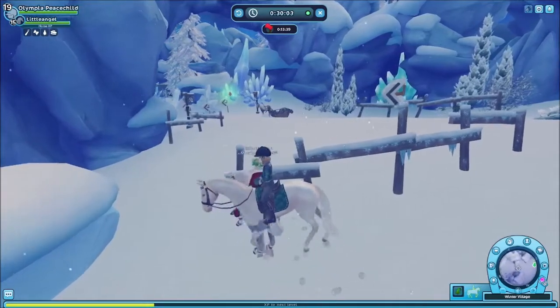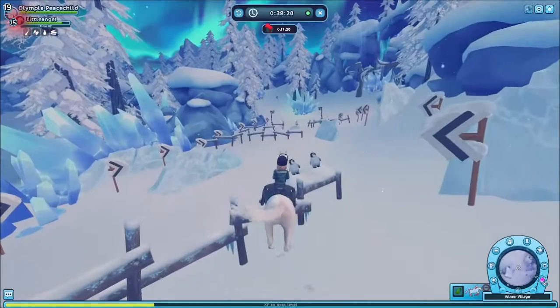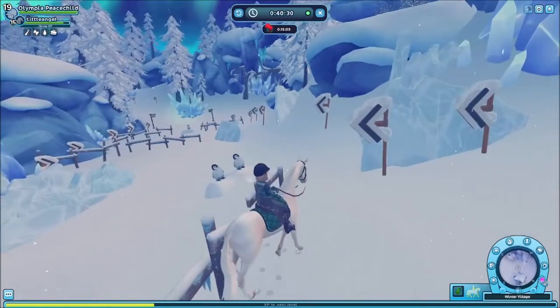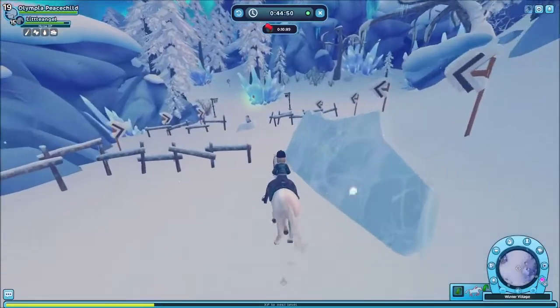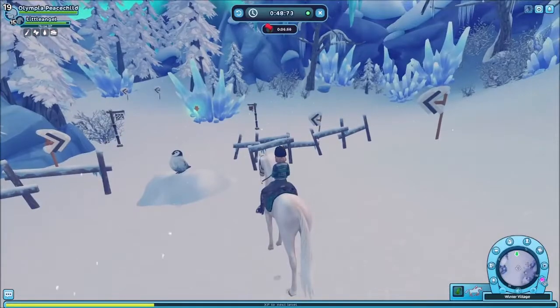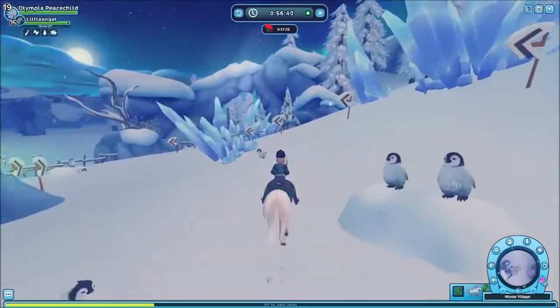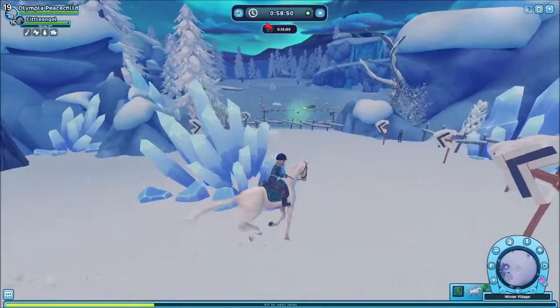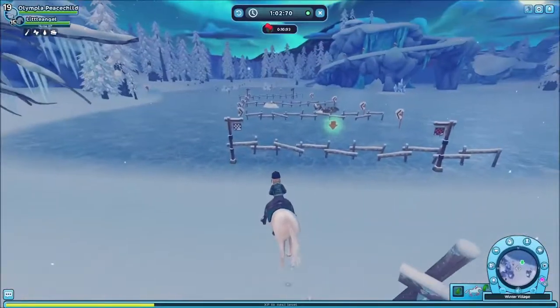Oh, come on, I can't jump those. What? Oh, okay, screw this race, I hate it. I can't jump over things. Oh, I hate it so much. Oh, okay, go around. I'm just gonna go the long way around. Because apparently we can't jump, so.